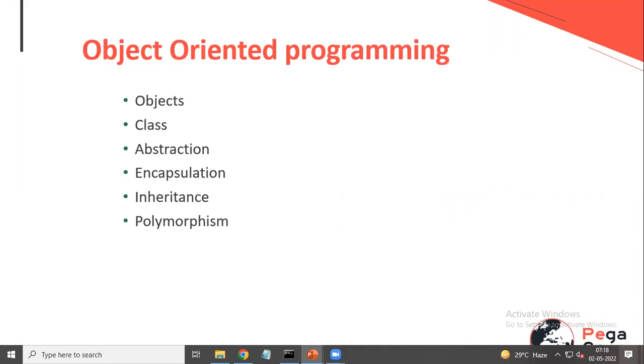Now, the first thing is, let's talk about object-oriented programming. What is this? What are the basic concepts of OOP, and why are we even learning this? We know Pega is something like a low-code tool, as in, even if I don't know coding, I'll still be able to work on Pega. That's the idea, right? Of course, yes. Now again, why are we learning these concepts? These are completely coding concepts. Why are we learning this?